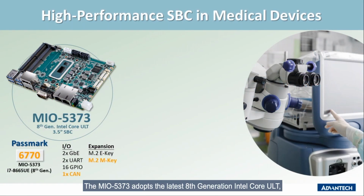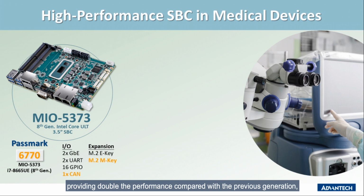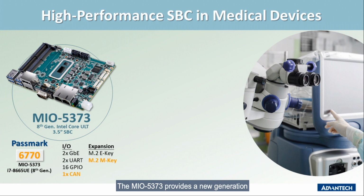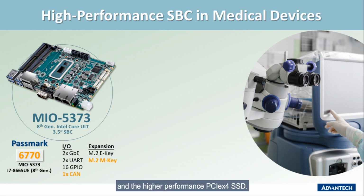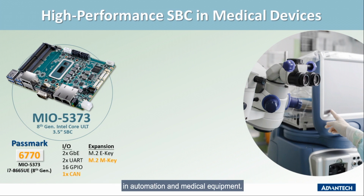The ML5373 adopts the latest 8th generation Intel Core ULT platform, providing double the performance compared with the previous generation, increasing the core count from dual core to quad core. The ML5373 provides a new generation of expansion abilities with M.2 E key for Wi-Fi and Bluetooth, M.2 M key 2280 for SATA SSD and higher performance PCIe x4 SSD. Nevertheless, it comes with CAN bus by default, which is necessary for servo motor control interface and applications in automation and medical equipment.